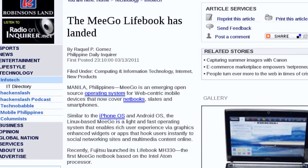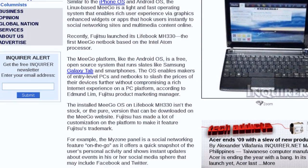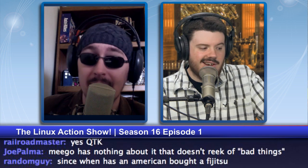I've heard really bad things, but it's from Fujitsu. It's the MH330. It's got an Intel Atom processor in it. The only issue is that I've heard that it's really rough. I guess this unit was at CES, and the people that got their hands on it there did not walk away with a good impression. That said, if you want to get your hands on MeeGo and start developing, this is probably something. Then again, you can put MeeGo, at least the phone edition, on an N900 officially now, so if you've got an N900 sitting around, you can start doing handset development on MeeGo now.